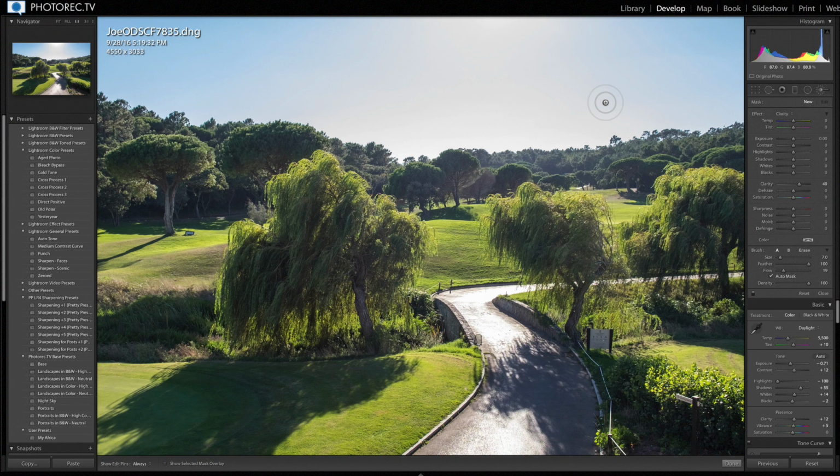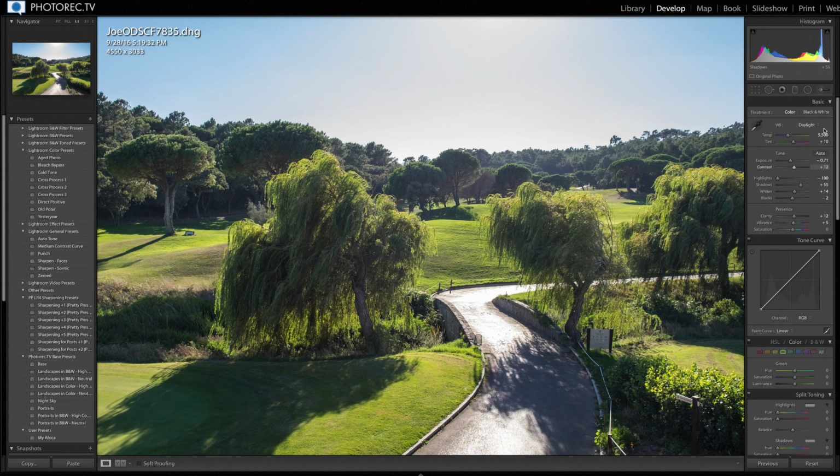Joe's got a beautiful golf course scene here. Lovely little leaning road, or golf path we should say, up and around, takes our eye out over here. Then we can kind of come back and find it again up here. Really like this. I think you've done a nice job. Let's close this. We're looking at a D&G. You've brought in some editing already.